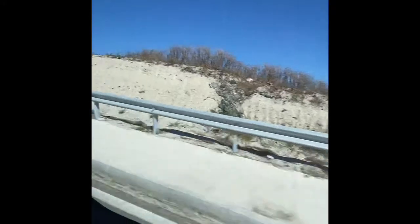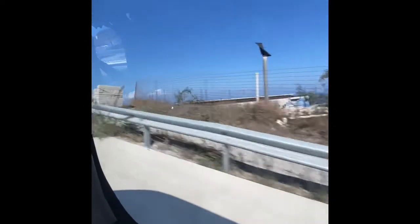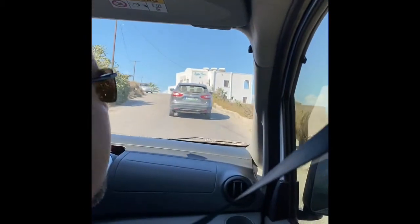It took about 15, maybe 20 minutes to get there, but we got to look at all the beautiful scenery and sights, and we kept climbing higher up on this mountain. In Imerovigli, one of the main reasons we wanted to stay here was the amazing view that you get. You are so high on the caldera. It is so stunning.